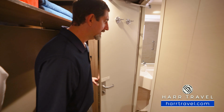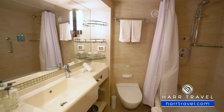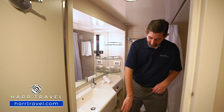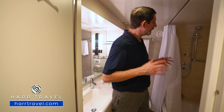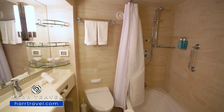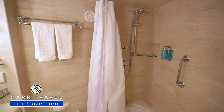Now, in the bathroom, you're gonna see a big difference from the other categories on the ship. You've got a nice large vanity here, storage up and down. You've got your plug as well, and then just underneath, a little more storage. The big difference is you're gonna have a really nice soaking tub here. You also have a shower wand that can adjust up and down, and the full-size bath amenities.